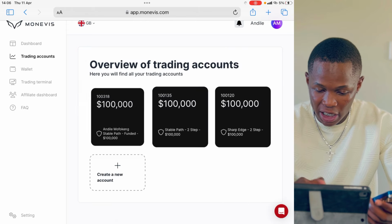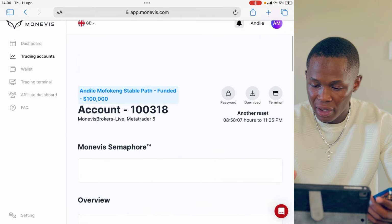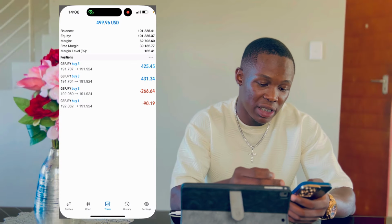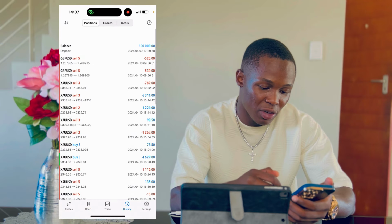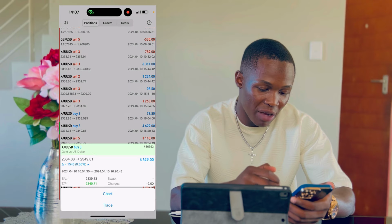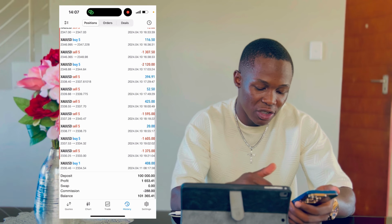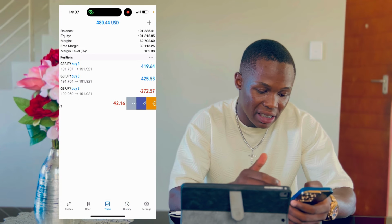Literally got funded with Monevis. As you can see, trading account, here's my funded account, but you can't really see anything as yet, mainly because the dashboard, they're still getting it fixed. But if you look on the phone, you could literally see the trades running. So I actually placed these trades right now. As you can see, guys, it was crazy. This was CPI yesterday. It closed at $6,000, and then we tried to recover from these losses, kept on trading until I messed the account up. So as you can see, I'm up 1.653. Right now I'm running these.